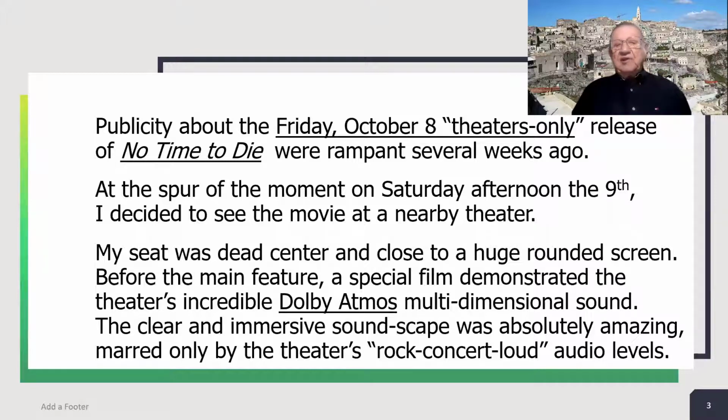On the spur of the moment on Saturday afternoon, the 9th, I decided to see the movie at a nearby theater. My seat was dead center and close to a huge rounded screen. Before the main feature, a special film demonstrated the theater's incredible Dolby Atmos multi-dimensional sound. The clear and immersive soundscape was absolutely amazing, marred only by the theater's rock concert loud audio levels, which I hate so much.